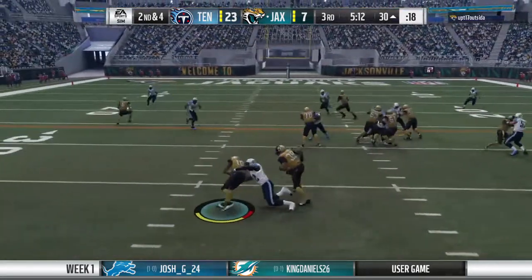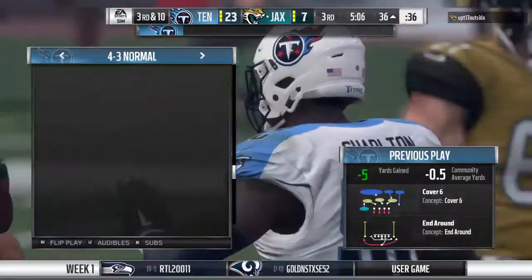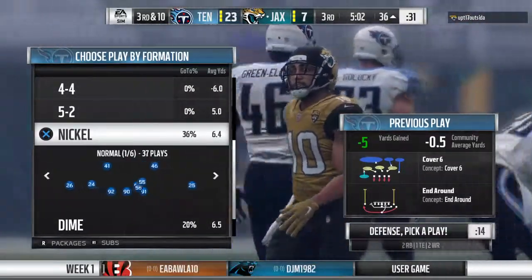Well, now they'll try the end around. And that one covered beautifully. Their defenders stayed home, and they'll stop him behind the line. That'll go as a loss of 5. And it'll be 3rd and 10 now.